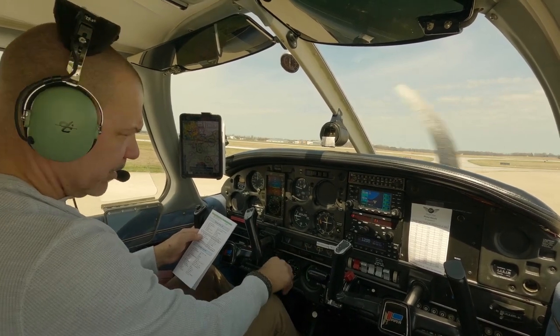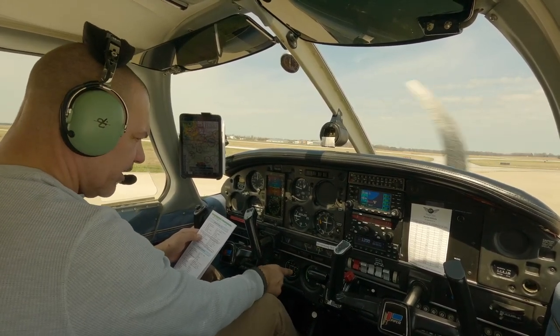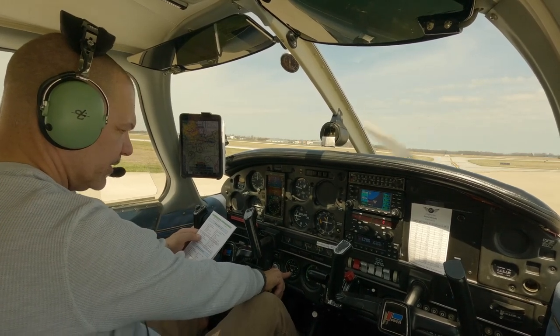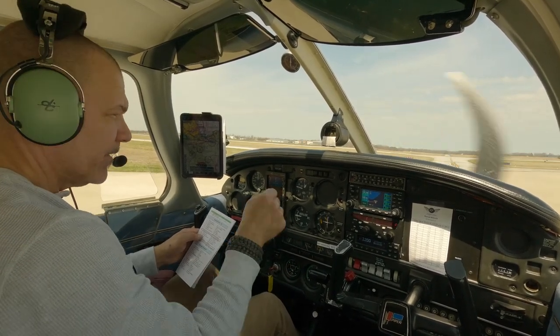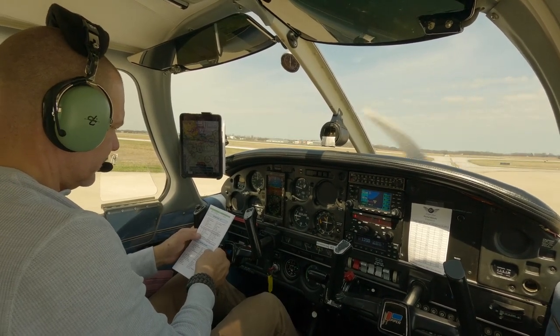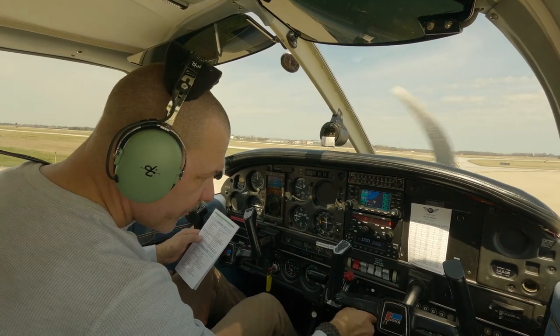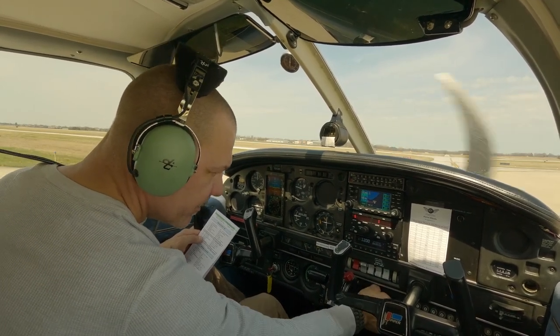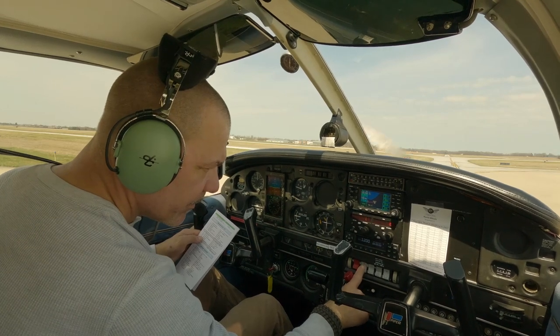Oil pressure looking good. Got a pressure gauge down here looking good. Pressure, that's the temperature. Amps.